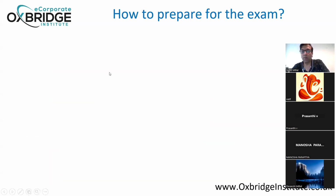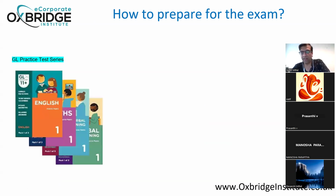Finally, we come to mock exams. In terms of mock exams, these are books by GL themselves. GL themselves have published these practice papers. These are highly recommended because the quality is quite nice, and you can get them from any online retailer. For example, Amazon and others all stock them. There are 3 sets, and each set, I believe, has 4 papers in it. You can get them either as a bundle of English, maths, verbal reasoning, and non-verbal reasoning, or you can get them separately as well.